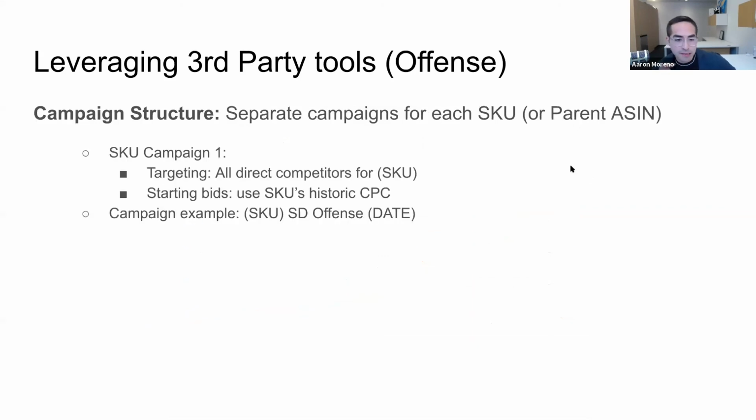So offense is basically, we want to target as many possible direct competitors as possible. And so what we do is we create a separate campaign for each SKU that we're promoting. Again, if you want to, just combine all of the child ASINs for one parent ASIN within that. And then what we do is we actually use the SKU's historic CPC. That's just the best starting bid if you want to be profitable, right? I'm sure if you have more aggressive goals, then go above that. But yeah, let's jump to the next slide.